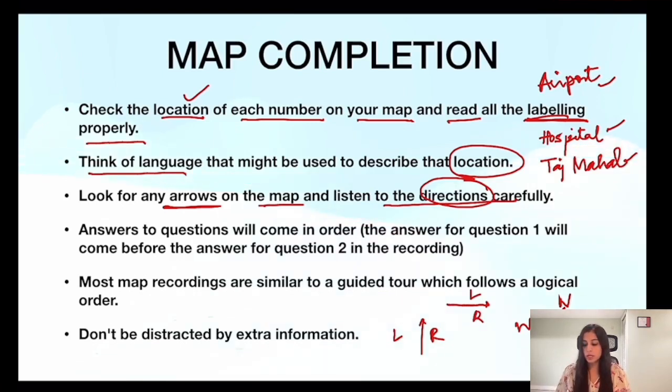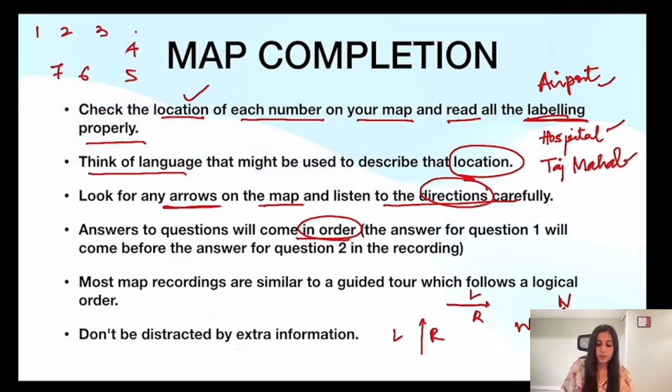Answers to the questions will come in order. This is very important. Let's say it's 1, 2, 3, 4, 5, 6, 7. If the labeling is like this on a map, they will move in a logical order. And if they've mentioned the first one in the audio, they'll then mention the second one and not the seventh one. Okay, so they'll go in order.